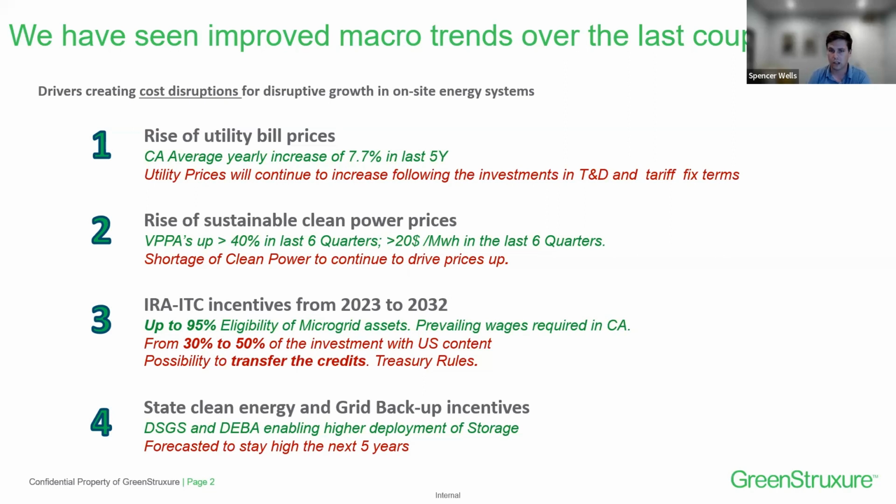And so we've seen a huge uplift in these market-leading companies setting the stage for other companies to follow. There's a huge demand for what we consider clean energy power, which is the 100% renewable power generation supplying these facilities and helping meet corporate sustainability goals. Over the last 6 quarters, we've seen VPPA prices up about 40% and continuing to drive up. There continues to be a pretty large shortage of overall capacity of clean power being provided to these corporations. That has set the stage for more and more companies adopting these rules and adopting ESG targets that they're aiming to meet.